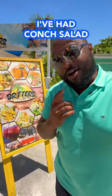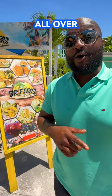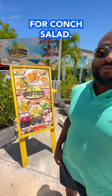Hey guys, I've had conch salad all over the Bahamas, all over Nassau, and this is the best place in Nassau for conch salad. I'm at Drifters, we're at Arawak Key. Let's go inside and let's go grab a salad.